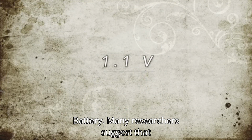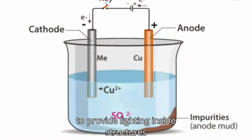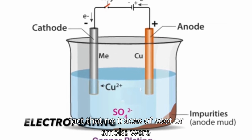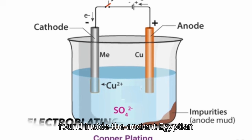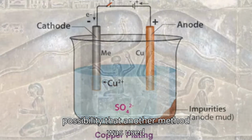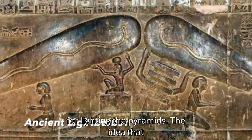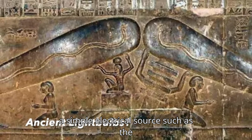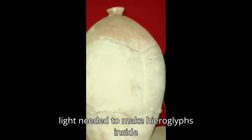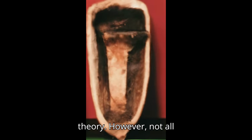Many researchers suggest that this ancient electrical source was used to provide lighting inside structures such as the Egyptian pyramids. The fact that no traces of soot or smoke were found inside the ancient Egyptian pyramids strengthens the possibility that another method was used for lighting the pyramids. The idea that a simple electrical source, such as the Baghdad Battery, could have provided the light needed to make hieroglyphs inside the pyramids forms the basis of this theory.